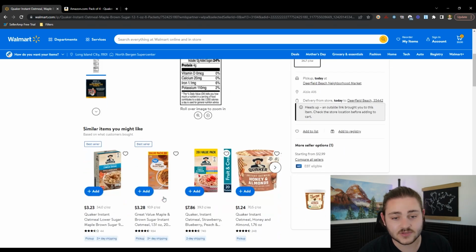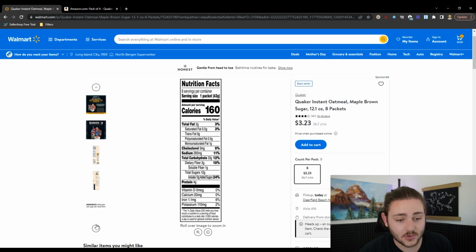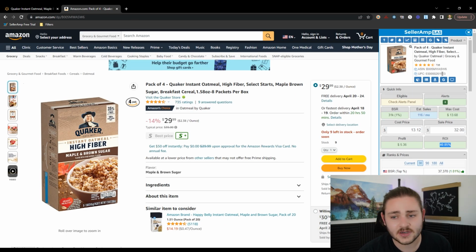Sometimes you'll even be able to see the true ingredients in the product, or one of the pictures might have a UPC barcode in it. We could see if one of these does here. So no UPC in this case, but a lot of times you might be able to validate, is that the same item? Because usually SellerAmp's going to list the UPC up there, and then there might be a UPC on the item. So just be on the lookout for that.